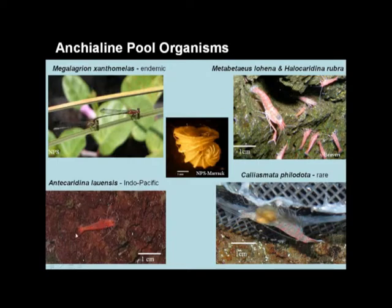And then this shrimp is only found in a few places on the Hawaiian Islands in these anchialine pools, but it is found elsewhere, such as in Japan. This is another very rare shrimp only found in Hawaii to date in a few places, so very interesting communities.